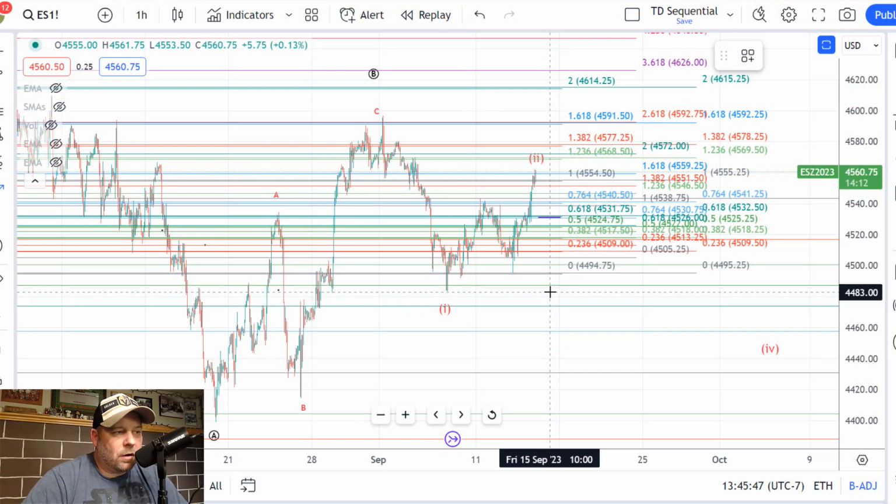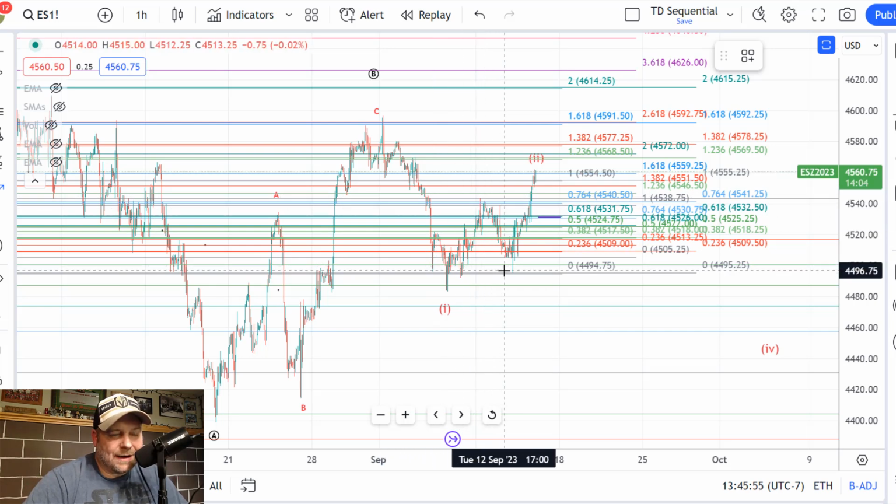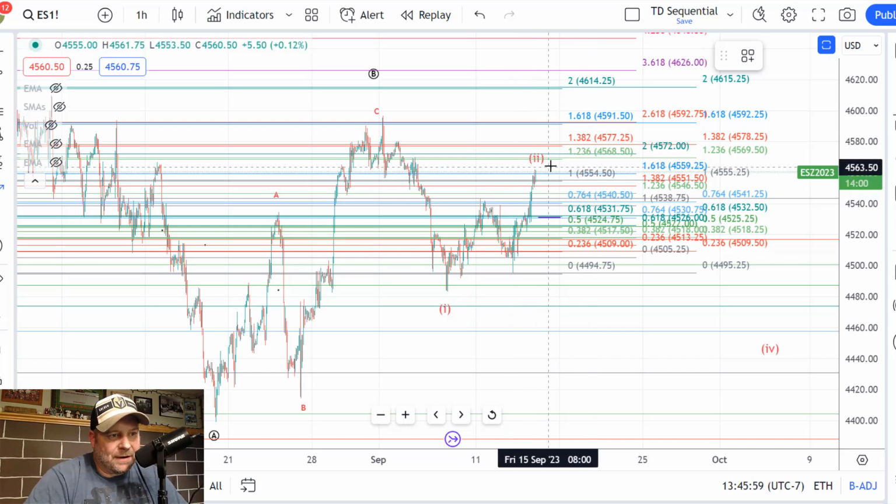Okay, guys, so here we are on the 1-hour futures chart for the S&P 500. And as we talked about yesterday, they needed to hold this high to keep that immediate 1-2 to the downside active, but they could push higher up to the 4570 area to make a bigger wave 2. That would still be our primary count at this time. We do have a lot of confluence in that region.